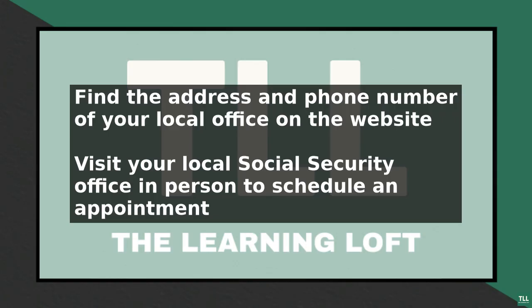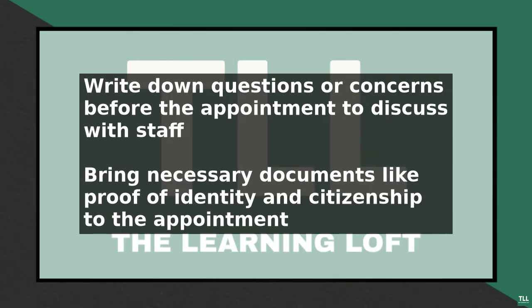By following these steps and being prepared, you can make the most of your appointment with the Social Security Administration and get the help you need.